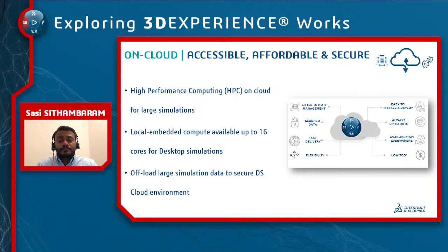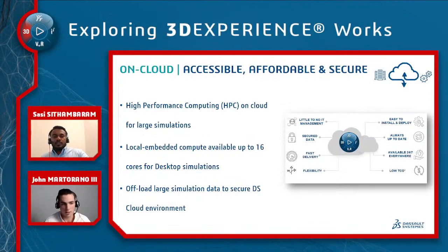So, having this role on the cloud enables us to tap into hundreds and hundreds of cores, right? So we provide that option, but it's not always necessary to have high power computing, right? So for maybe this analysis with this BME model, maybe I just need a few cores, what comes with my hardware. So we also provide local embedded compute available up to 16 cores, as well as up to 16 cores on the cloud. And that's a lot, right? Because I think my computer has something along the lines of 7. So that's a decent number, right?